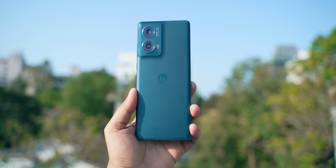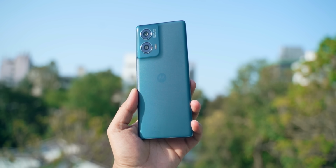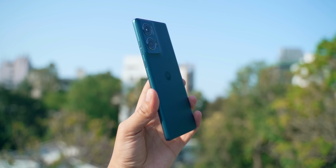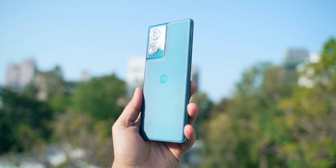Now, as far as the build quality goes, that is not the most premium out there. It is made up of plastic, a plastic frame and a plastic back panel, especially in this color. This color is called forest blue, and it does have a plastic back panel. It's matte, not glossy, that I appreciate, but yeah, it definitely feels a little bit on the cheaper side. Now the other two colors do come with a vegan leather back panel, so those will be a little better in terms of the feel.